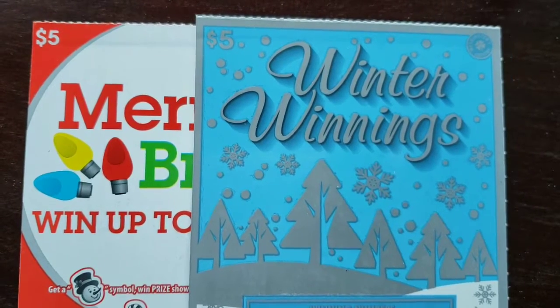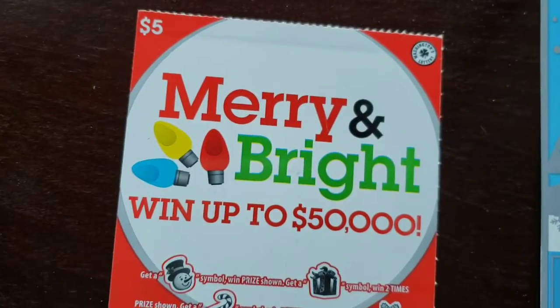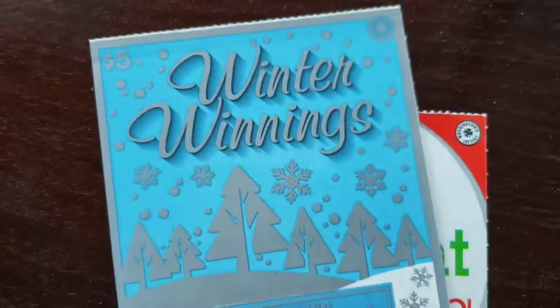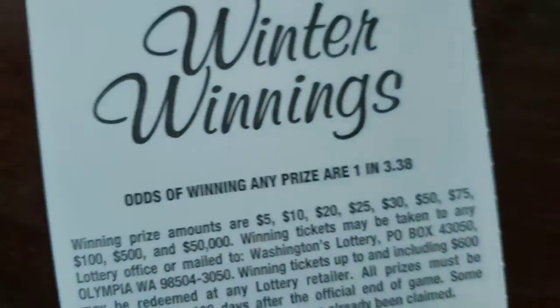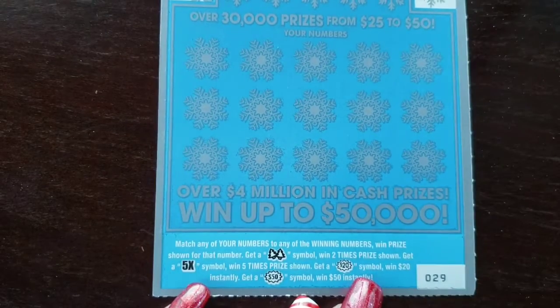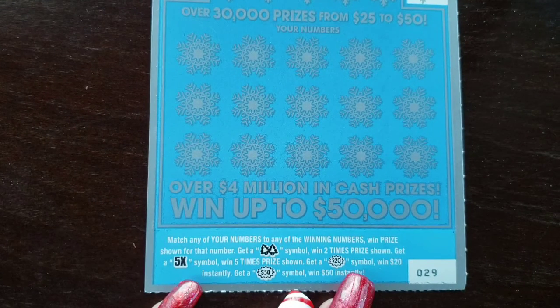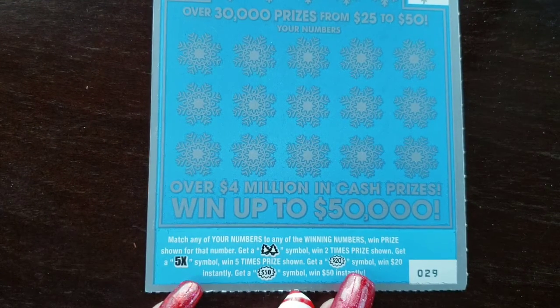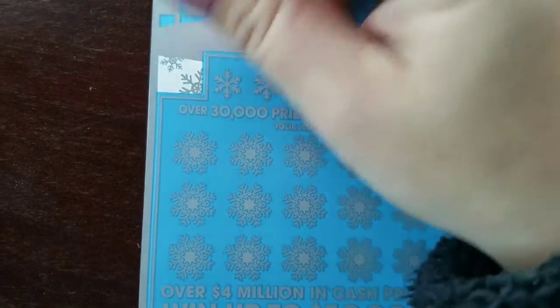It's a quick $10 session, one of the $5 winter winnings, and one of the $5 merry and bright. We're going to start out with winter winnings. This is a super cute ticket, pretty fond of it. Overall odds in winning, 1 in 3.38. All that we're trying to do is match any of our numbers to the winning numbers to win the prize shown. Get trees to win double, a 5x to win 5 times, a $20 burst for 20 instantly, or a 50 burst to win 50 instantly.